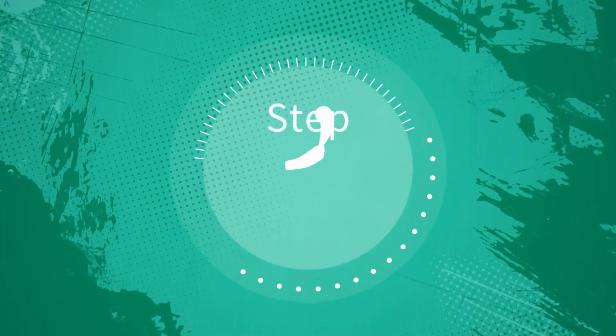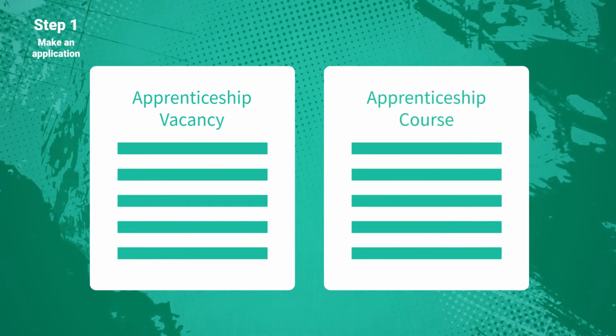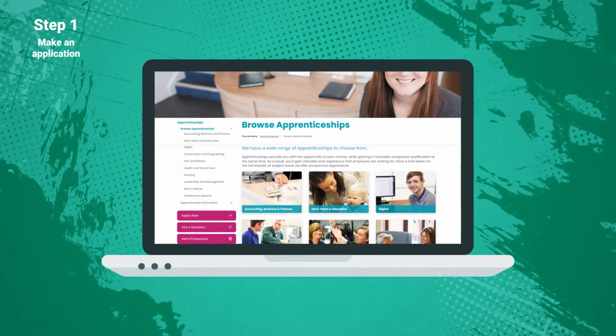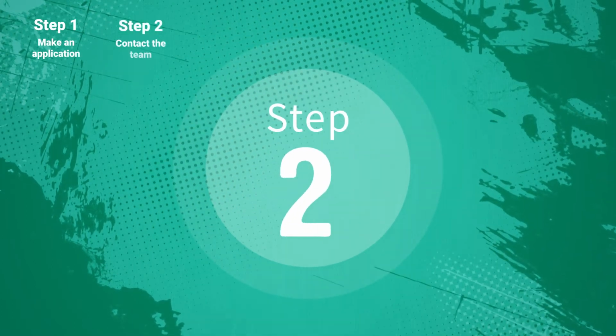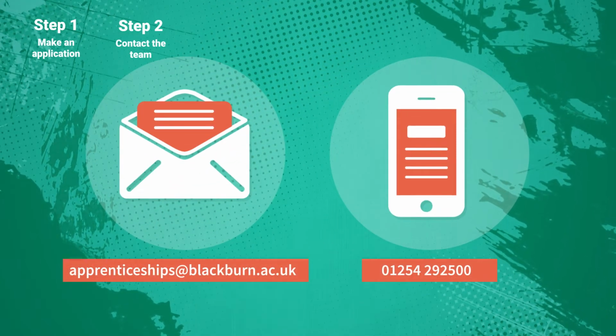Step 1. The start of your apprenticeship journey is to make an application. This can be for an apprenticeship vacancy or a course. You can find the best option for you by heading to the Blackburn College website for a full list of options. Step 2. Once you have made your choice, contact the apprenticeship team by email or phone us to confirm your application.